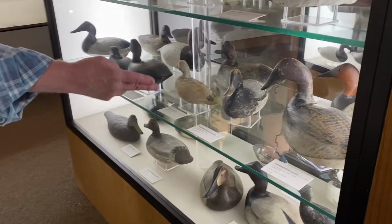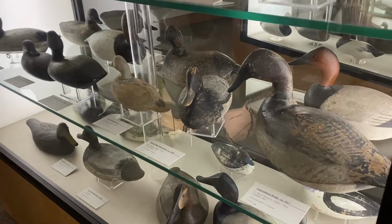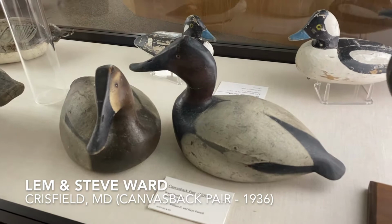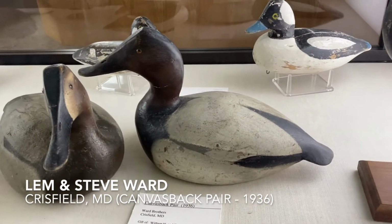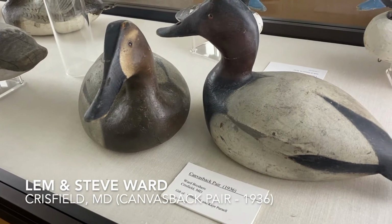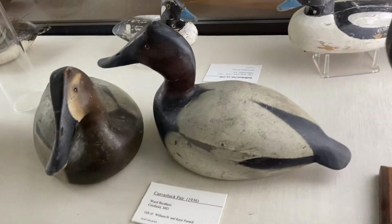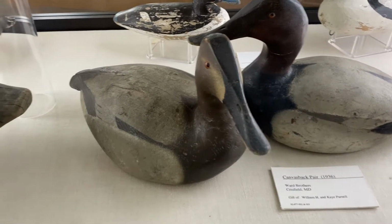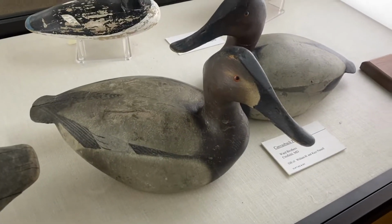And that Travis Ward morphed into the Ward brothers down here, the 36 style. We call it the 36 style. They were actually made all during the 30s. You can go anywhere from 34 through 38 and find that same style. Matter of fact, I have one in my collection that was a 1940s bluebill that was actually made on that 36 style pattern. So we give it the 1936 style, so it's a pretty neat looking bird though. I mean, it's stylish and it's the epitome of canvasbacks, I think, off of Chesapeake.